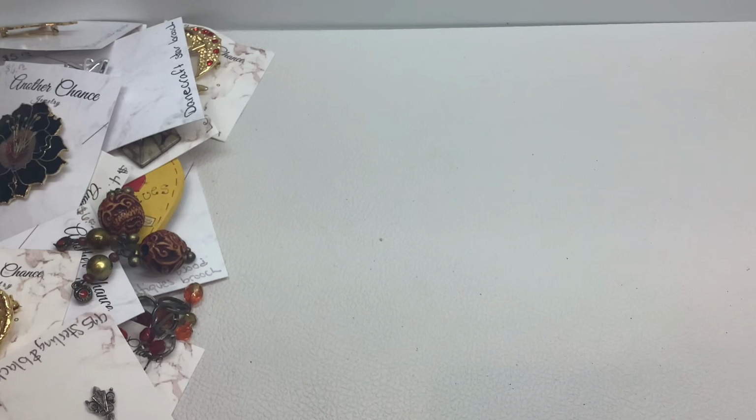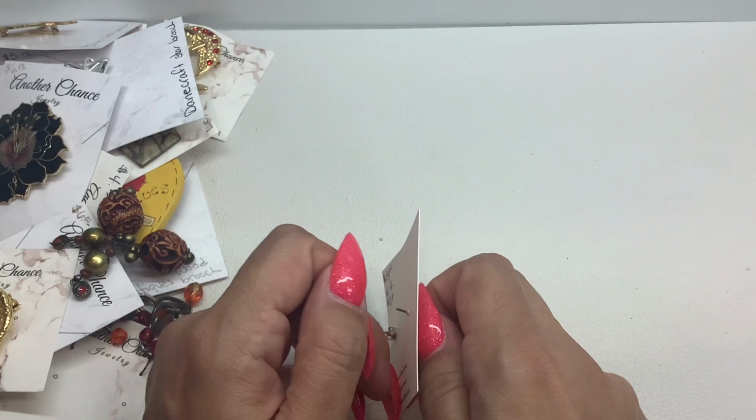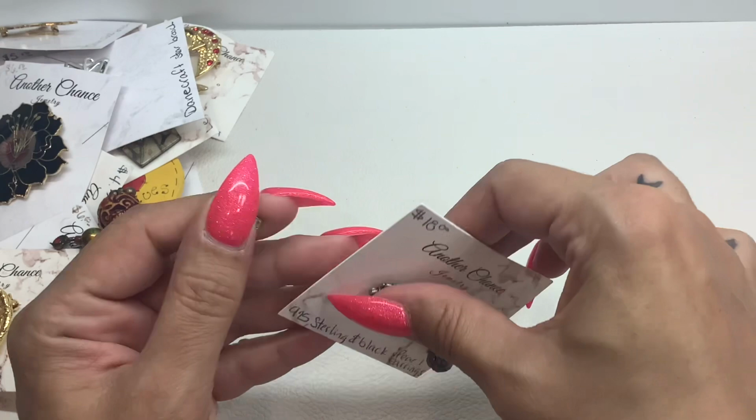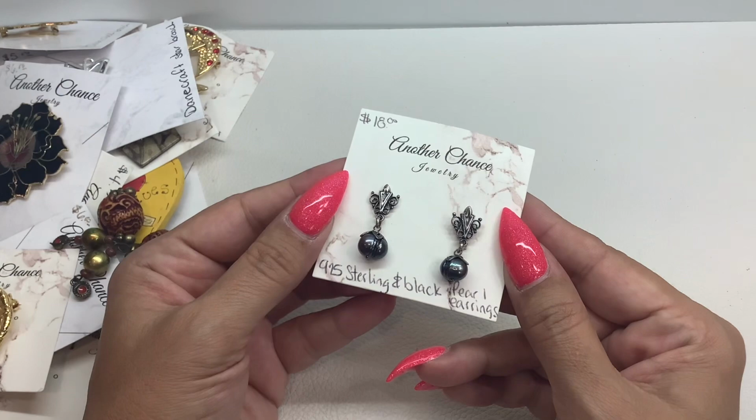So these are really pretty. These are sterling silver and black pearl, and I think they are absolutely gorgeous. I don't know how they didn't sell, but that's okay. So they are sterling silver and black pearl. And for you guys, I will do $15. So 15 on these. They almost got like a little Victorian vibes going on.